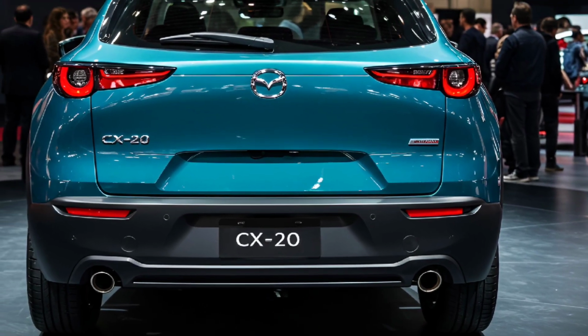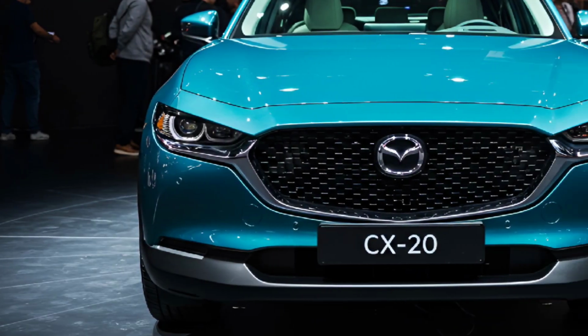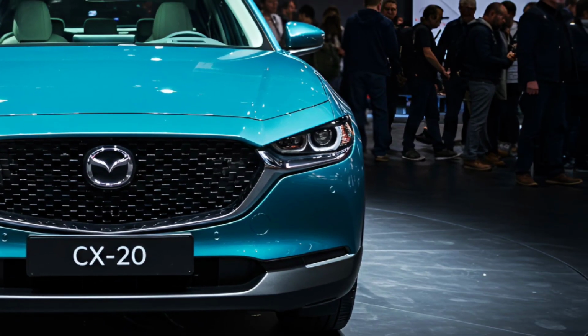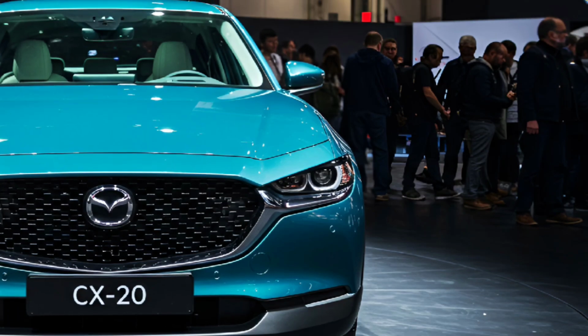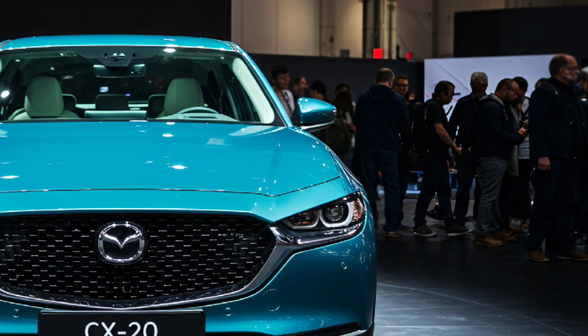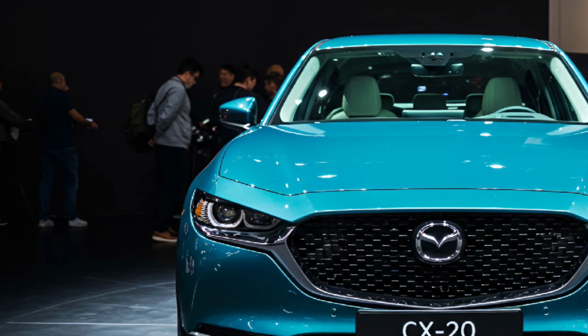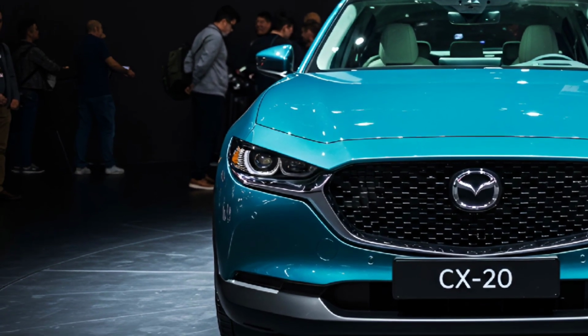But for what it is, the 2026 Mazda CX-20 delivers. It's stylish, efficient, fun to drive, and feels like it belongs in a class above. Whether you're a first-time car buyer, someone looking to downsize, or just need a good daily driver that doesn't look boring, this one's worth a look.